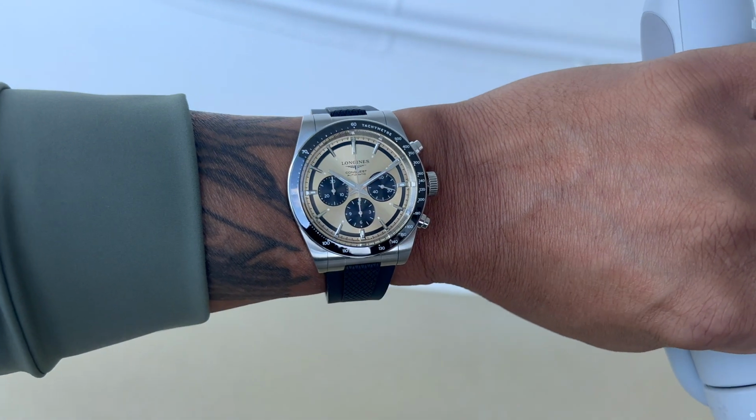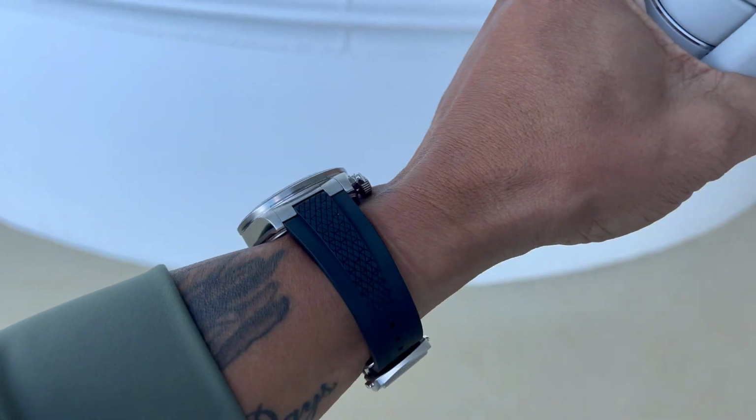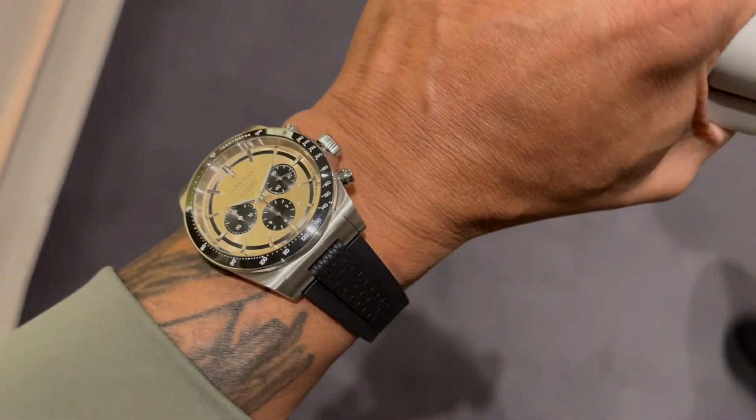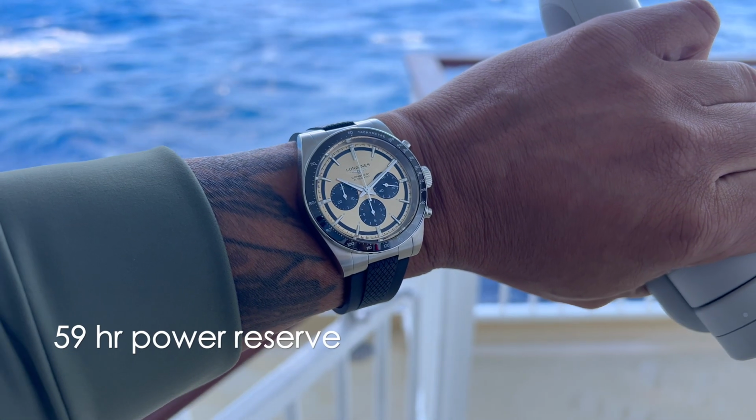Longines movements are great, an exclusive caliber equipped with a silicone balance spring, caliber L898, an automatic self-winding movement which runs at 28,800 vibrations per hour and has a power reserve of 59 hours, which is fantastic.